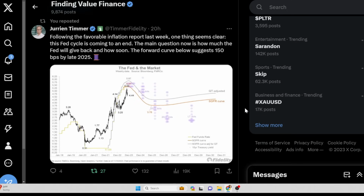Duran says, following the favorable inflation report last week, one thing seems clear. This Fed cycle is coming to an end. The main question now is how much the Fed will give back and how soon. The forward curve suggests 150 basis points by late 2025, and that's the interest rates coming back down. So the market is basically pricing that the interest rates are coming down over the next few years.